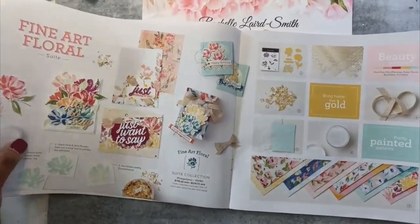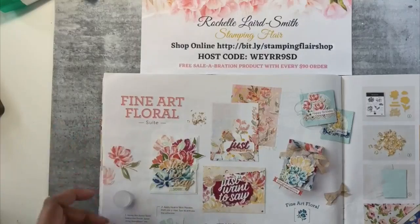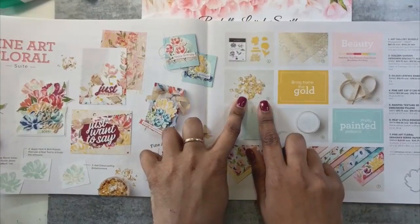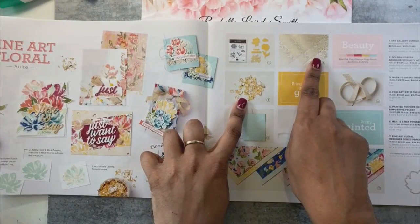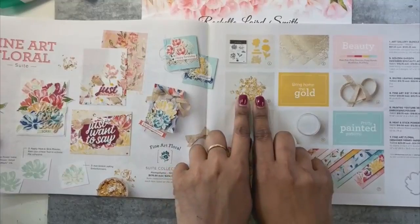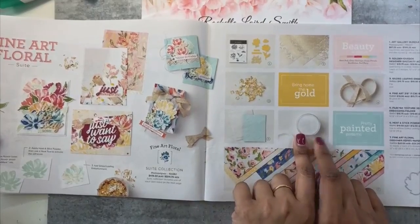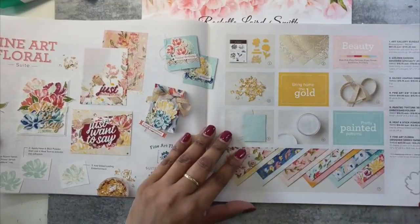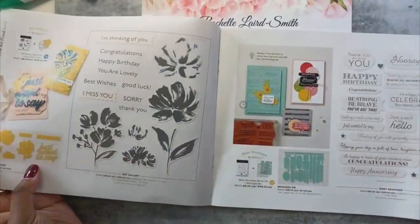The Fine Art Floral suite is another one of the suites that grab you with all the lovely colors in it. And for me, what really comes across is this gilded leafing and the acetate. That's gold acetate sheets. The gilded leafing, you need the heat and stick powder. So if you're getting that, you will need to get the heat and stick powder to make that adhere. Now, if you have the heat and stick powder from a few years ago, that works. Stampin' Up did have that, so you may still have it from some years ago. It's a beautiful suite, and I'll show you what I've done with that, and we'll be doing a make and take with that.